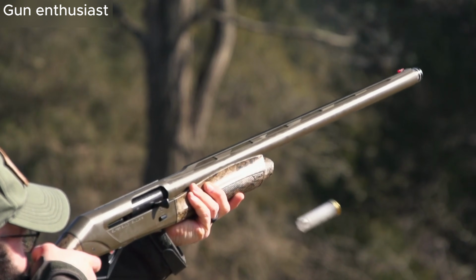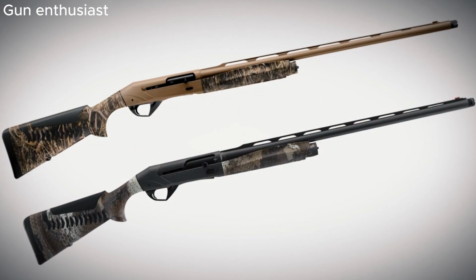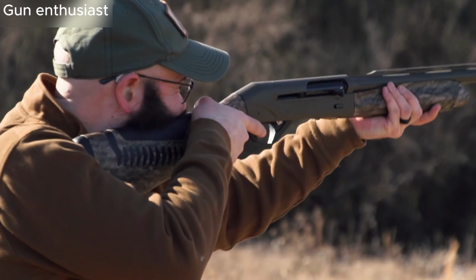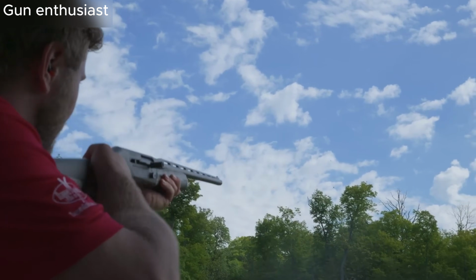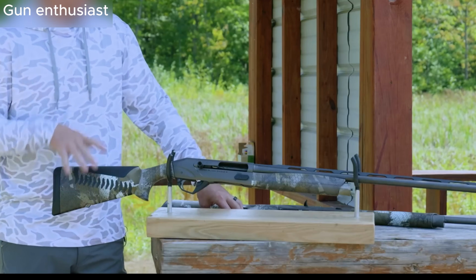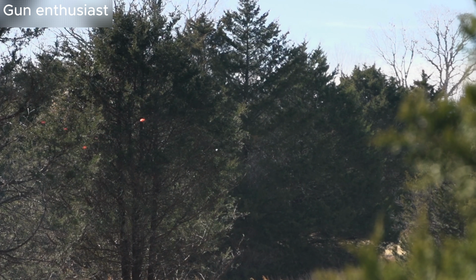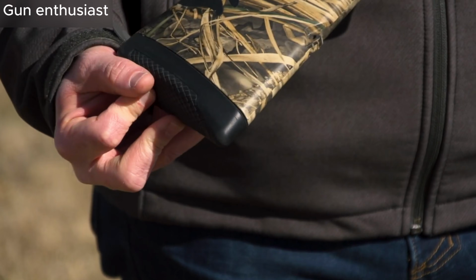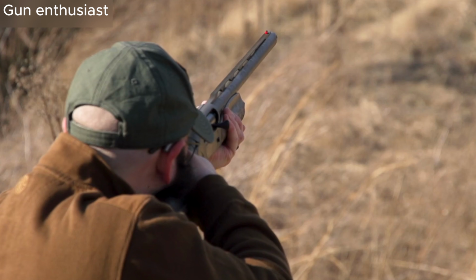Standard barrels are just straight tubes, but the AI barrel is an engineered pressure vessel. By optimizing the flow of expanding gases and reducing friction, this system drives pellets faster and keeps them tighter. The data is terrifying. We are talking about a 50% increase in energy retention at distance compared to standard barrels. This means you can take a 28 gauge, choose a gun that feels like a toy, and drop mallards at 40 yards with the authority of a 12 gauge.